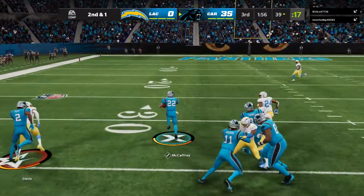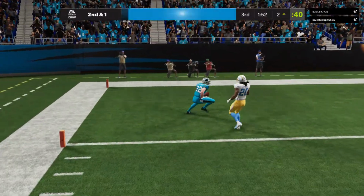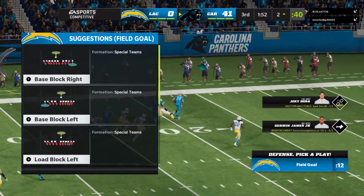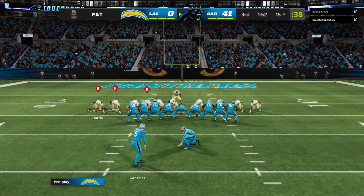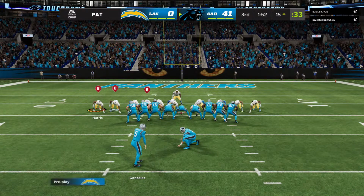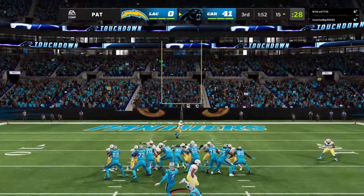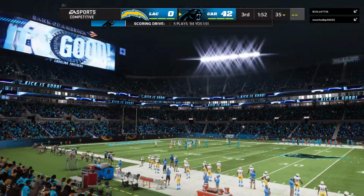On 2nd down, McCaffrey. Room here to run. And he'll take this into the end zone. Touchdown, Carolina. Christian McCaffrey. 39 yards. And the Panthers have taken a 6-touchdown lead. Gonzalez to add the PAT. And the lead grows even larger here in the 3rd quarter.